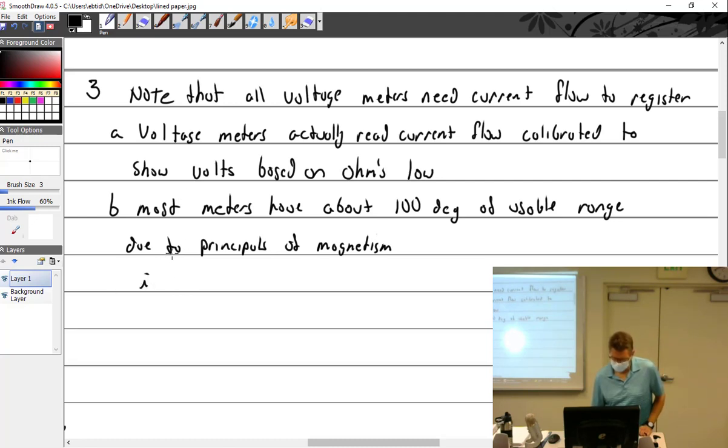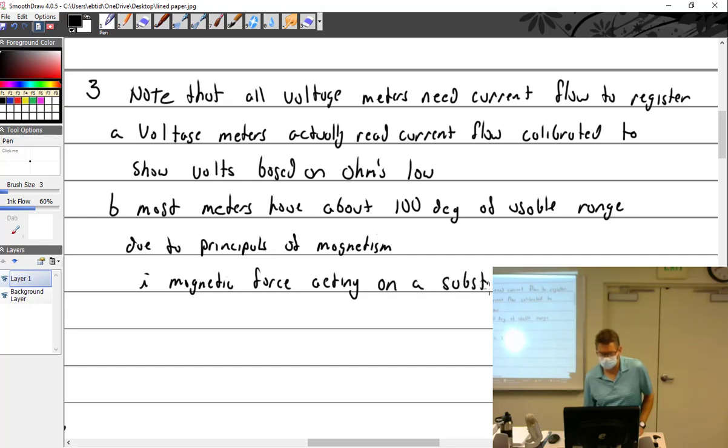Which is the magnetic force. The magnetic force acting on a substance is inversely proportional to the distance. The magnetic force acting on a substance is inversely, meaning kind of the opposite, inversely proportional to distance.